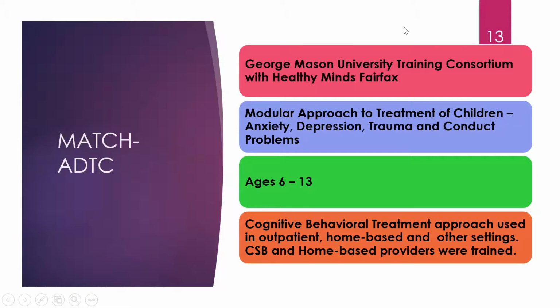So that is something that was supported by our training consortium with George Mason through Healthy Minds Fairfax. And again, our CSB partners have been trained in this, and a variety of outpatient therapists. You can ask them whether or not they were trained in MATCH. George Mason is also doing supervision with people, so we're following up trying to get people to a level of proficiency with these skills. It is based on cognitive behavioral therapy and has been shown to be highly effective, and it's used in various parts of the country. So again, this is not one that CSA pays for specifically, but it's something to be aware of that is now offered in our community by people who've gone through the training process.